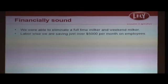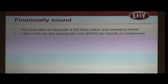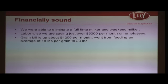Yeah, probably the most important thing about the robots is, are they financially sound? So we were able to eliminate a full-time milker and a weekend milker. We just did the first six months, actually about a month ago, with the accountant. So the numbers I have on here were done by a CPA on an accrual basis. We're saving just over $5,000 a month on labor, from milking, cleaning holding pens, and numerous other things. Right now I'm feeding about $4,200 more a month on grain.